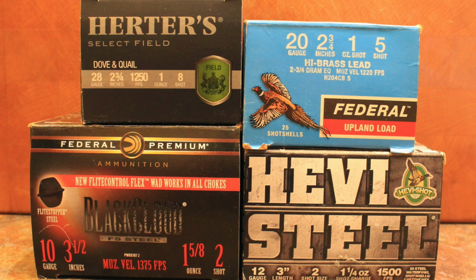Now let's be clear here. Dram equivalents should only be used as a general comparison between two different shotgun loads. Furthermore, smokeless powder is considerably more powerful than black powder, and you should never reload shotgun shells using drams or dram equivalents of smokeless powder. Only reload shells in accordance with the data supplied by a good reloading manual. Doing anything else can be very dangerous.